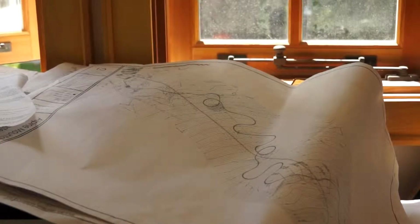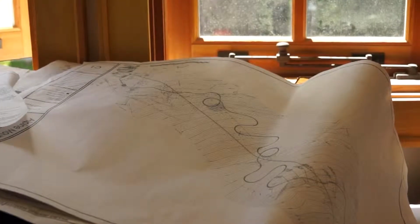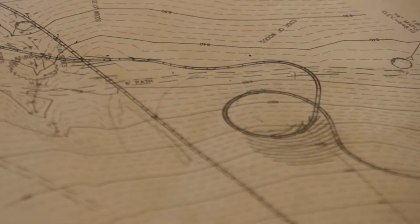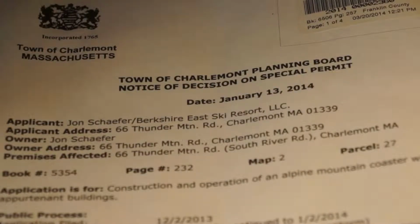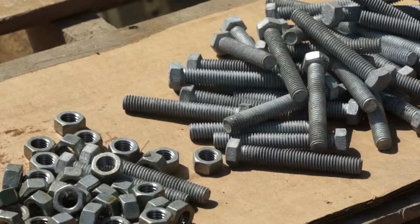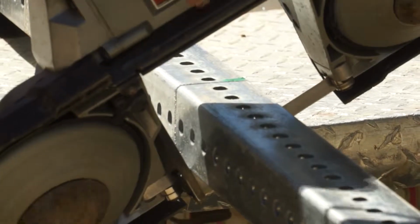A mountain coaster looks somewhat like a roller coaster that runs close to the ground on steel tracks. Last December, the Charlemont Planning Board approved the Schaefers' request to build the largest mountain coaster in North America, and construction began soon thereafter. Producing a structure of this magnitude requires tons of hardware and thousands of feet of galvanized tubing to support the stainless steel tracks.